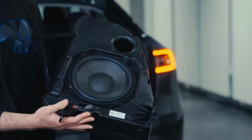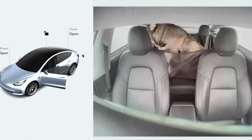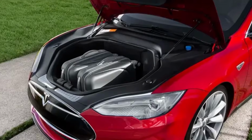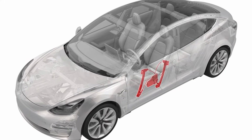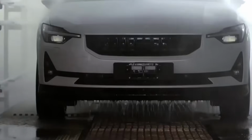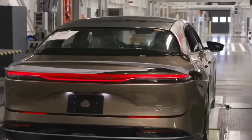The cabin camera, located near the rearview mirror, is tested for focus and response to light changes. The glove box, front latch, trunk motors, and window regulators are also checked for proper operation and speed. After static diagnostics, the vehicle is finally ready for its low-speed dynamic test.